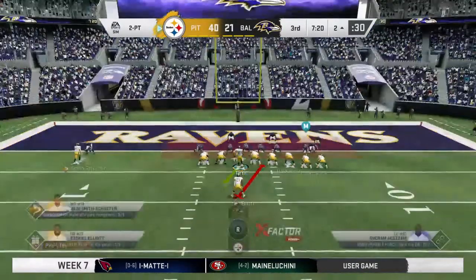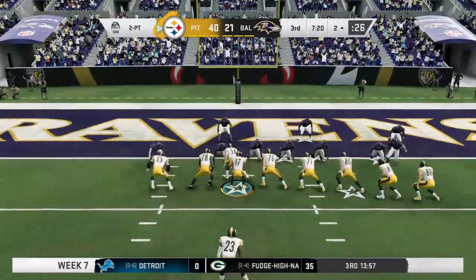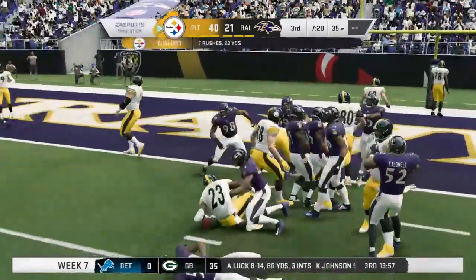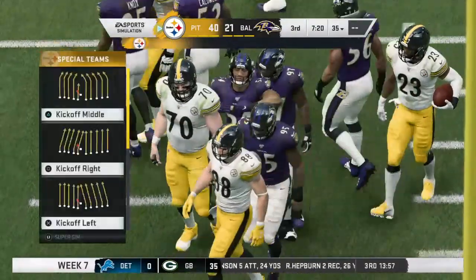And now the Steeler offense staying out there. And they'll go for 2. They'll let Elliott try to run it in. And he gets halfway there down to the 1-yard line. So the defense gets the stop.